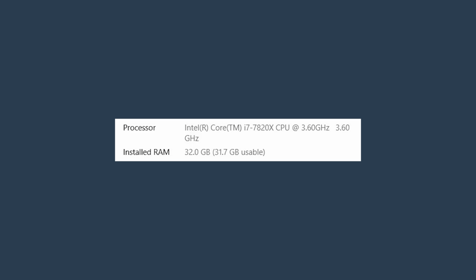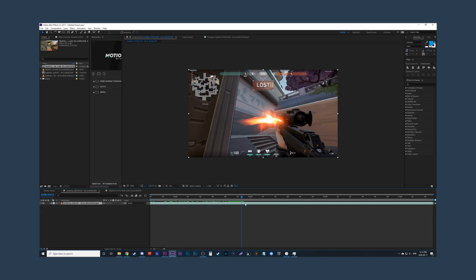For the RAM, I got 32 gigabytes of DDR4 right now. I originally planned to get 64 gigabytes, but I don't do enough in After Effects and motion graphics that is really that heavy, so right now 32 is fine, but there's room to put in more RAM if needed.